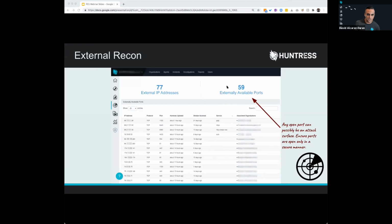So we run these scans about, I believe, every week and a half, and notify you of all the latest ones that we find here, so you can log into this area and see any ports that are currently open that you may need to secure. It's also super helpful when you're onboarding new clients to immediately run a security check on all of their open ports as well.